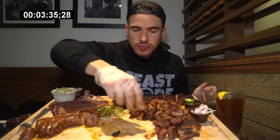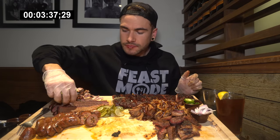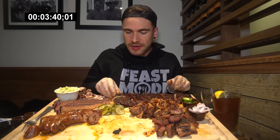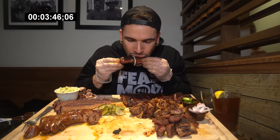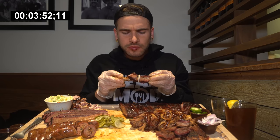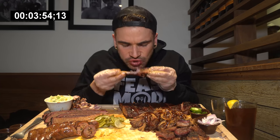That was a spicy, very, very good. I'll probably get into these ribs next. Guys, these look awesome. Just look at that. Perfect smoke ring. Holy crap. Wow, just fall off the bone.